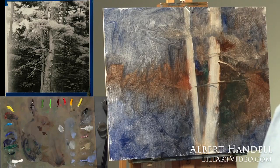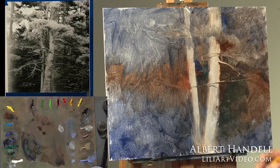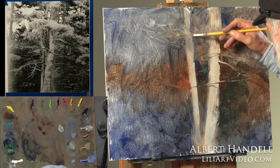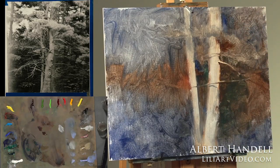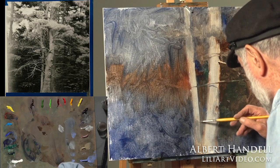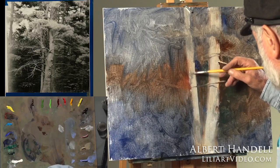Okie dokie. Now, underneath this is going to be a little darker, so I'll go to this and I'll scrub it on. It'll look like that. And as I do that, this stands out more because it's not being competed by this. See? And I'm going to also do a little bit more of that down here. And then I'm going to do this.